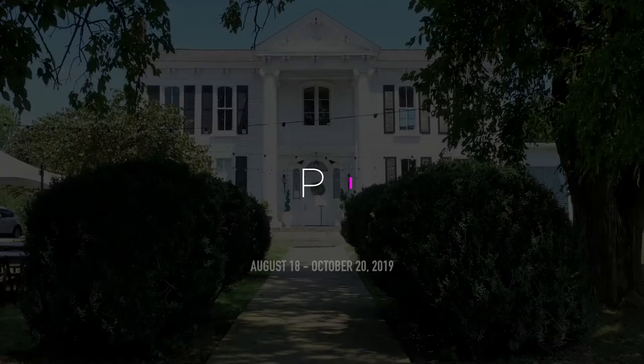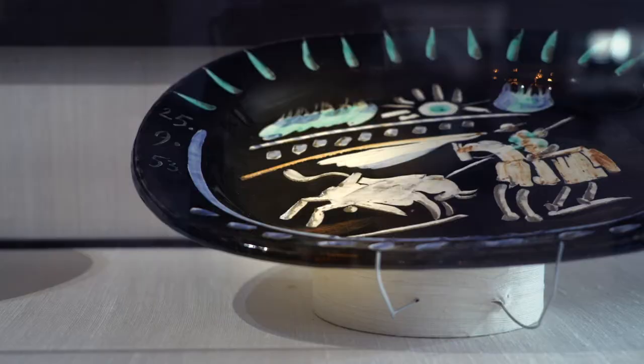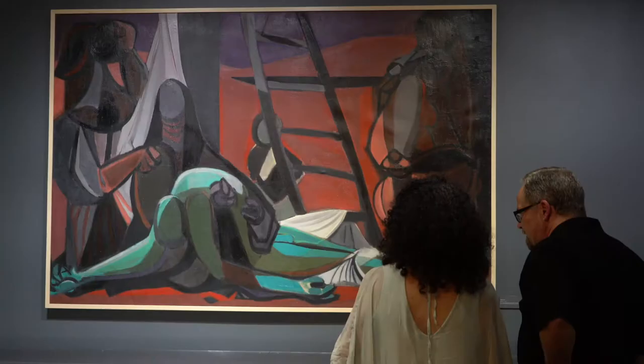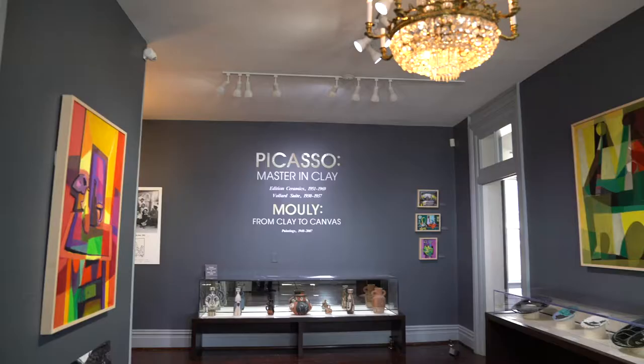Well, it's very exciting to have the Park West Foundation bring us an exhibition of this quality. One of the really great things about this exhibition is the pairing of Marcel Mouly and Picasso's Egyptian ceramics. We have 64 of Picasso's ceramics, and we are surrounded with the work of a great artist like Marcel Mouly. His work is exciting, it's colorful, it was a perfect pairing, a really great combination.